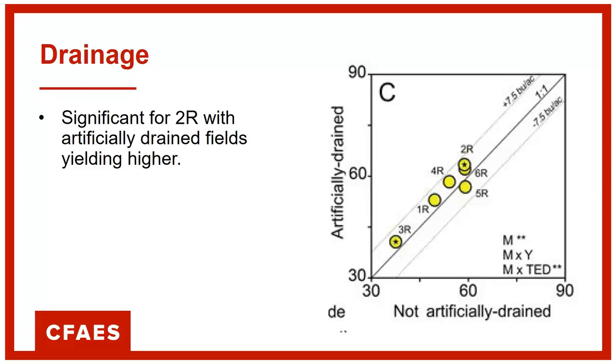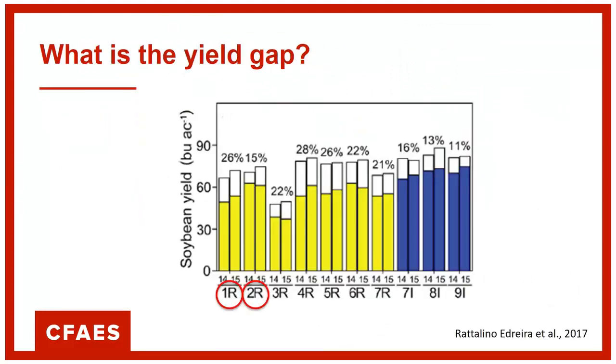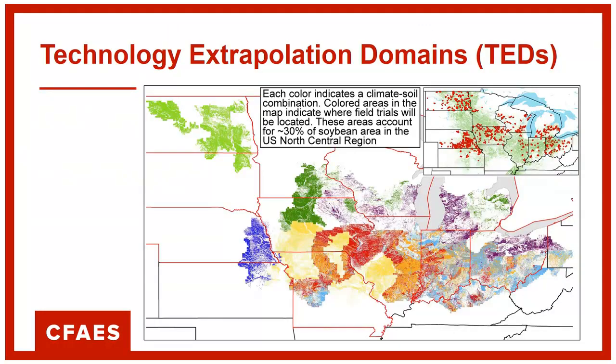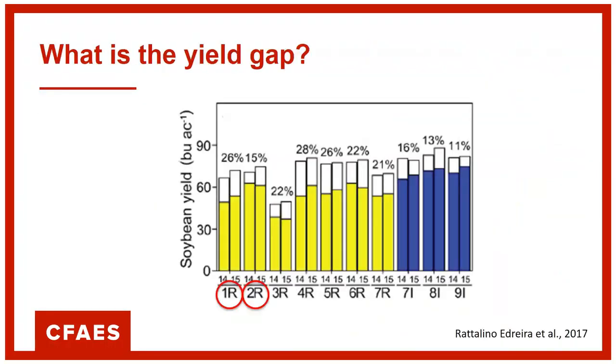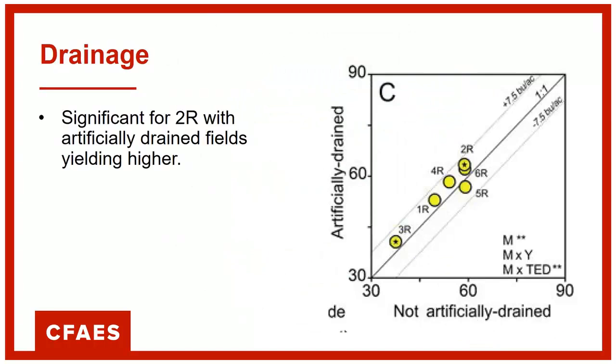Maybe I should have paid more attention to Seth's talk, but don't tell him that. But I think he had different results per year, and I don't know where Minnesota is on here either, what color they are. They're kind of that green and purple. So they would be region 1, and then whatever that green color is, I'm not sure. So they're not in the same region. They would be region 1, which had a slight yield advantage to artificially drained fields, but not statistically significant.